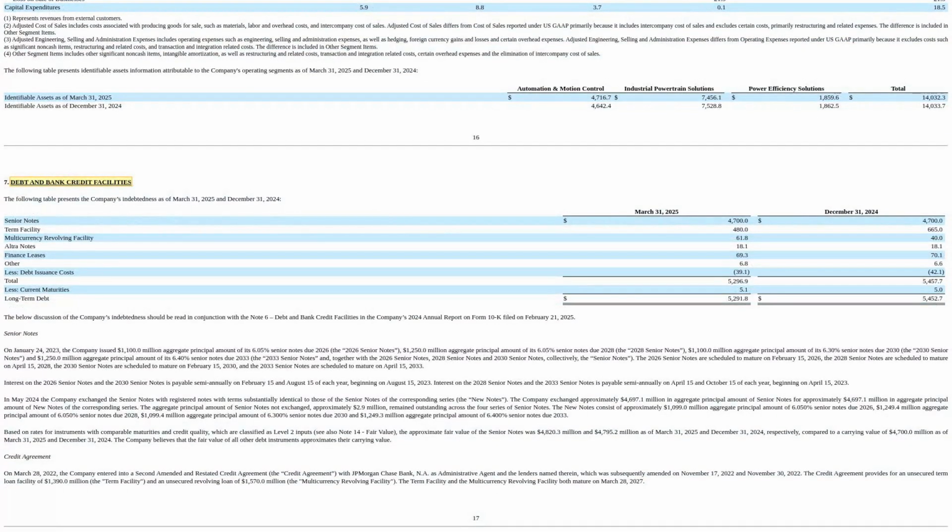Okay, we're moving on to retirement plans. In this section, the company mentions its retirement plans. For the 3 months ended March 31, 2025, the company contributed $5.1 million in the prior year.